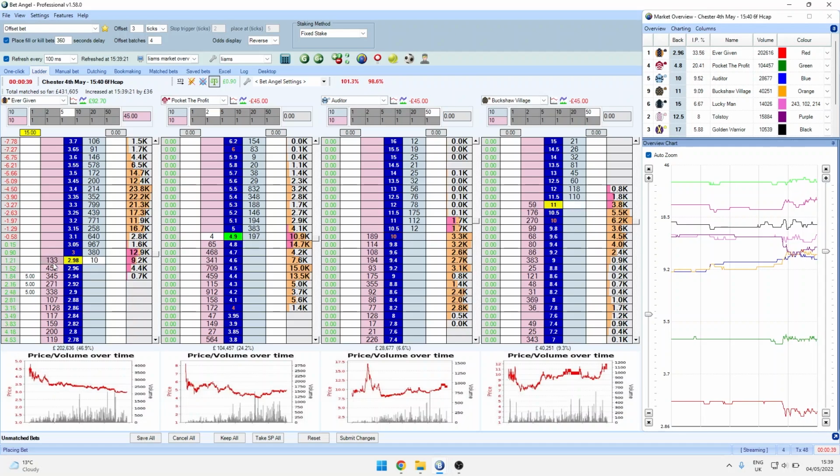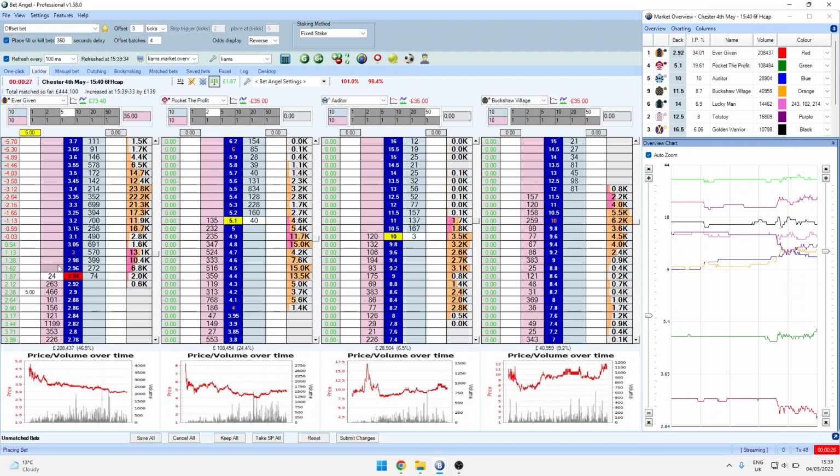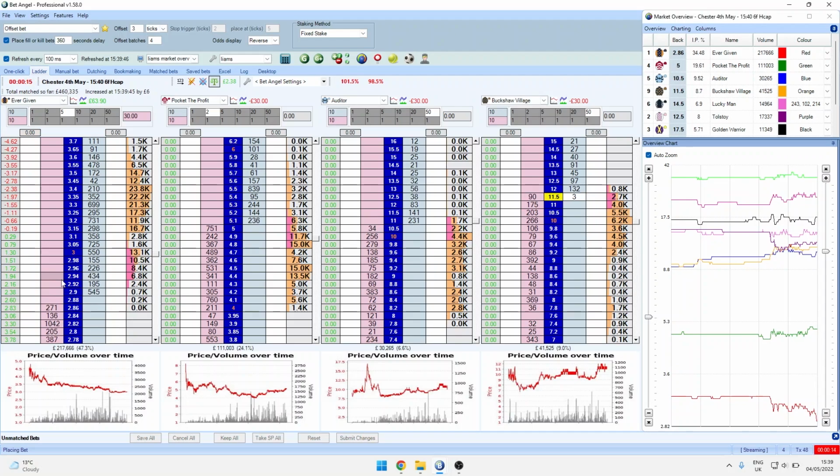There's one of them taken. And hopefully the market will just keep pushing down, people will keep backing, it will keep sending the price in. There's another one. And each time that happens, we get more offset on our green zone. Now looking back at this now, I feel like I should have taken quite a bit more risk here because this is quite obviously going to blast down past 3 as there's just so much backing support here.